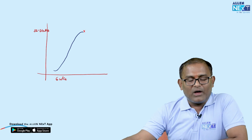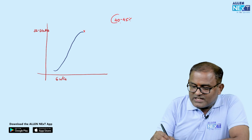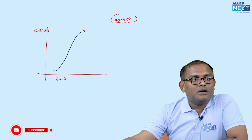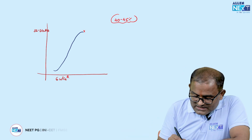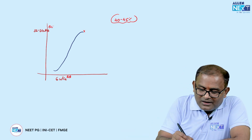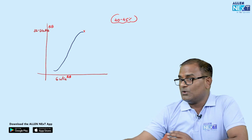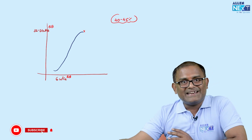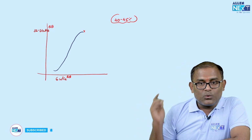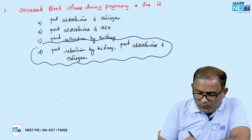Understood? Blood volume definitely increases by around 40 to 45%, which is given in the Bible of obstetrics, that is Williams. So it will start increasing around 6 weeks and peak around the third trimester, that is 32 to 34 weeks. This increased blood volume is due to increased aldosterone, increased estrogen, and increased retention by kidney. I think this question is clear, doctors. Now, come to the next question.